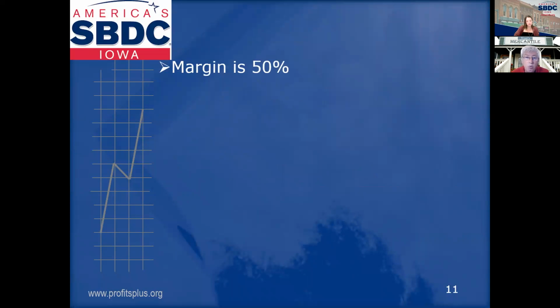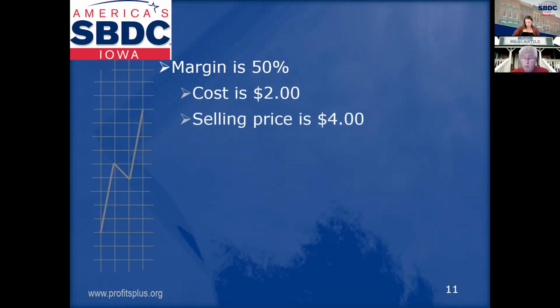In retailing, we should be using the word margin, not markup. Why? Well, for one, when we have an income statement, margin is the word that is used on our income or our profit and loss statement. You have gross margin. So we stick with that word. Math-wise, my margin is 50% because my cost is $2. I'm selling something for $4. That means that the cost is 50%. My margin over the cost is 50%.